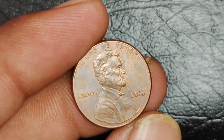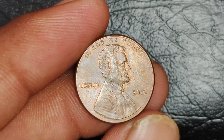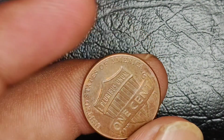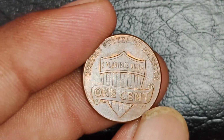First, let's talk about mint marks. For those of you who are new to coin collecting, a mint mark is a small letter on a coin that tells you where the coin was made. Coins made in Philadelphia generally have no mint mark, while coins made in Denver have a D, and those from San Francisco have an S.